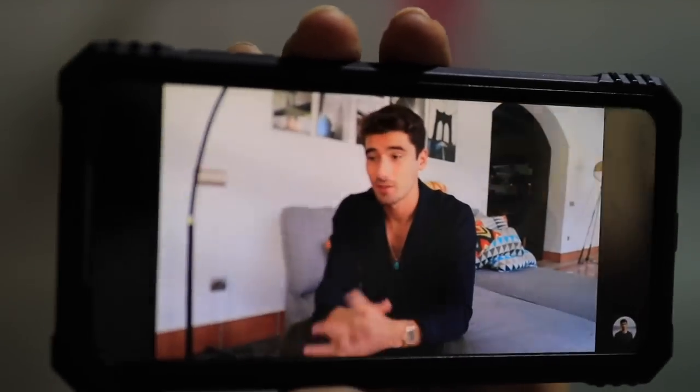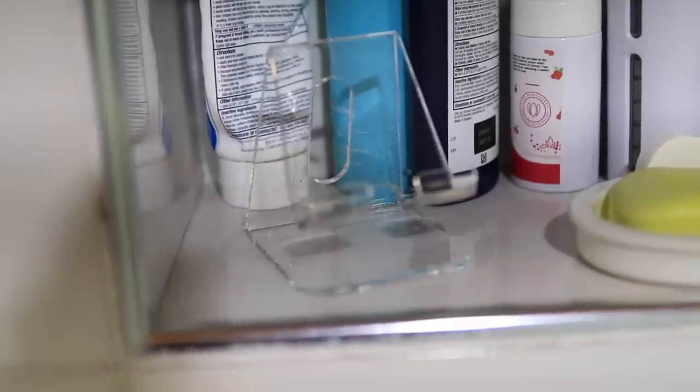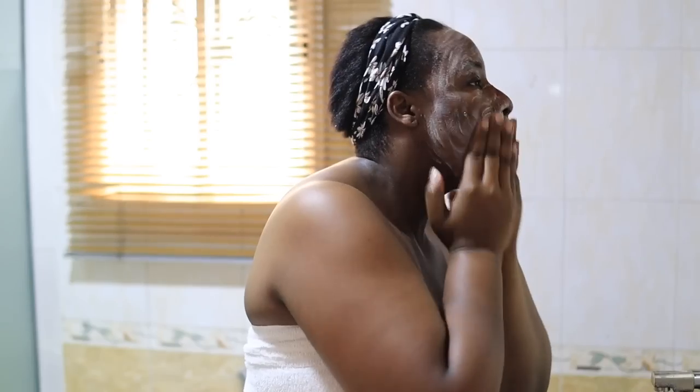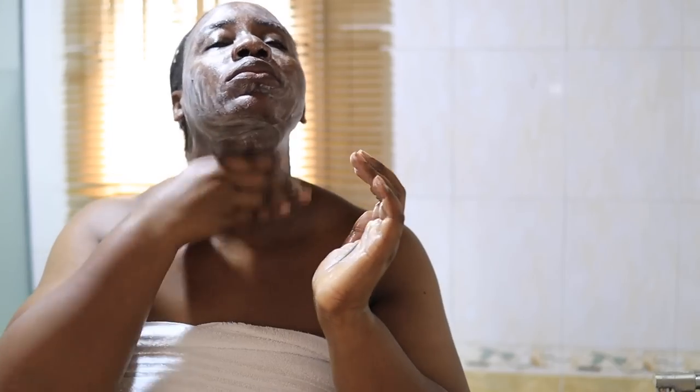And then after that, I go ahead to put on a video that I'll be watching while in the shower, because I love to watch videos while in the shower. And I got this acrylic phone holder specifically for my shower. So before I enter the shower, I put my cleanser on my face and try to wash my face. Even though I don't rinse the cleanser out, I just try to rub it in. I'm using this cleanser from Bolden. I actually love it. And then I go ahead to scrub my body before I then wash off the cleanser on my face.